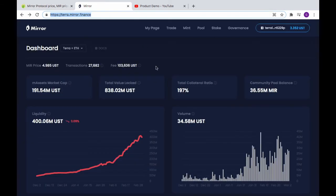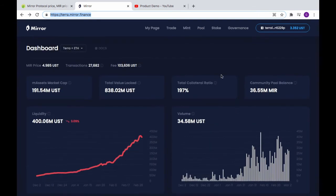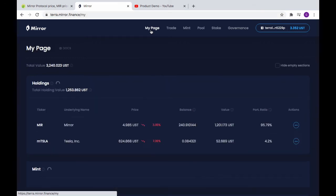So you come over here to terra.mirror.finance, and you get some interesting metrics. I like these two metrics. I like how they lay out the TVL and everything on this platform in a really clear and easy to understand way. But we go to my page, okay?